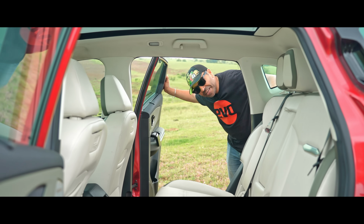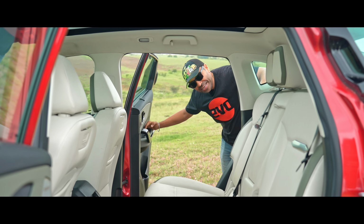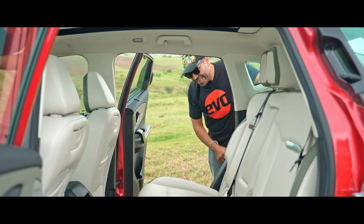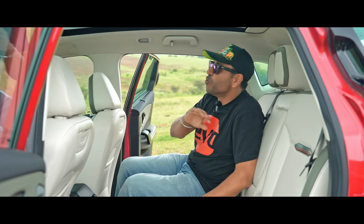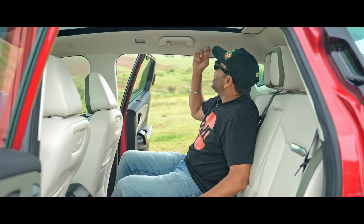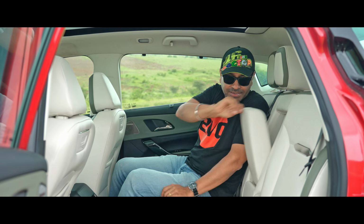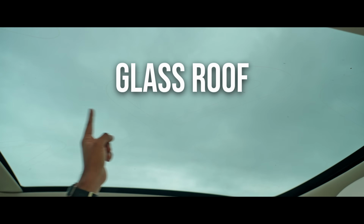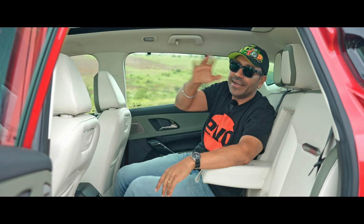Step into the rear of the 9e and the first thing you notice, these doors, they open 90 degrees. So theoretically, that should make ingress, egress really easy. Except for the fact that this being an SUV coupe, you have this sloping rear roofline and you might knock your head against the roof. Now, in terms of space, this also is spacious. You get this massive glass roof, which is bigger than the panoramic roof of the Harrier, but this is a glass roof, it is fixed, it does not open.